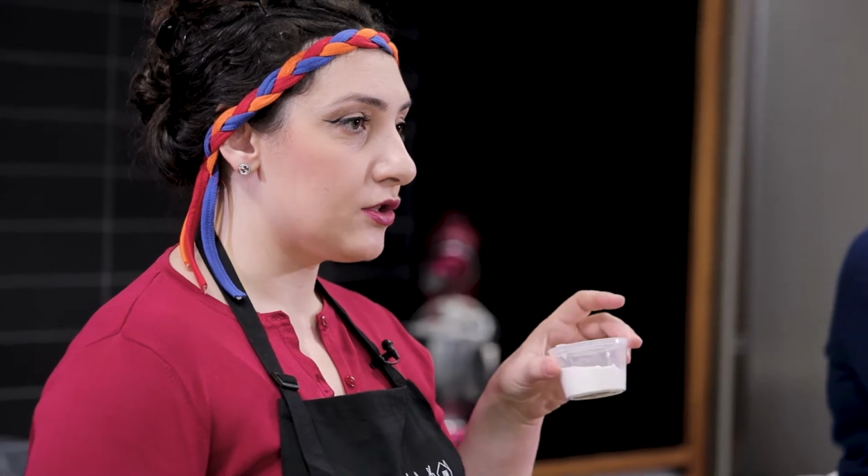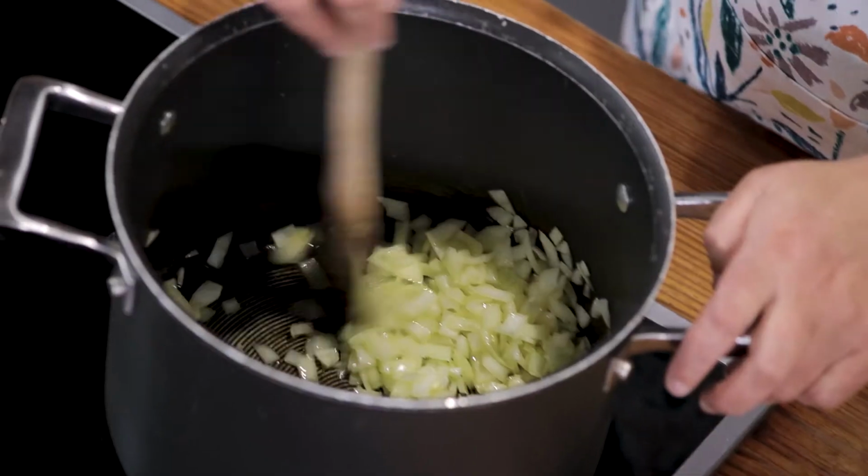For a gluten-free option, you can use quinoa. And I'm going to use flour later on just to thicken the soup. So for a gluten-free option, just use cornstarch. And you can have a vegan and gluten-free meal.